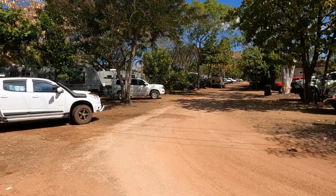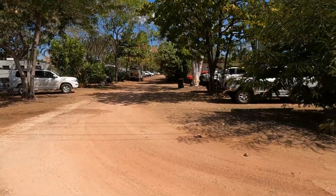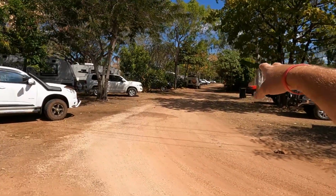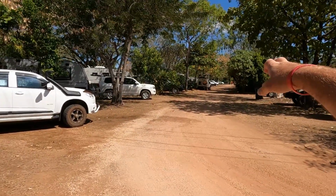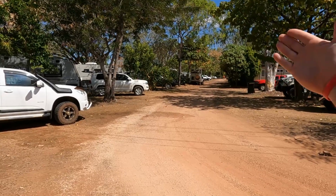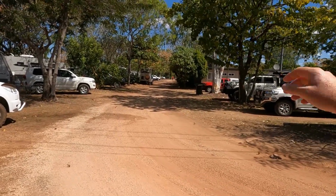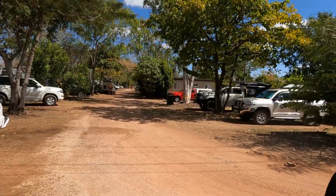Nice big sites. We all got trees in between us, so nice and private. A little bit of free camping over that way. Through all the way down there, where that bloke is coming through, there is the pool, and there's a bar and a restaurant in there. We'll take you back up there this afternoon and have a bit of a look. The showers are pretty cool.